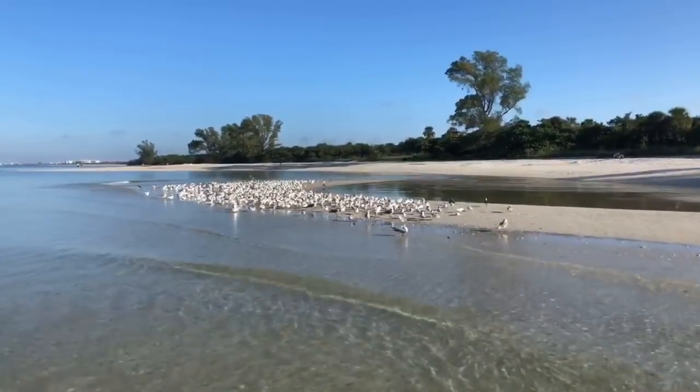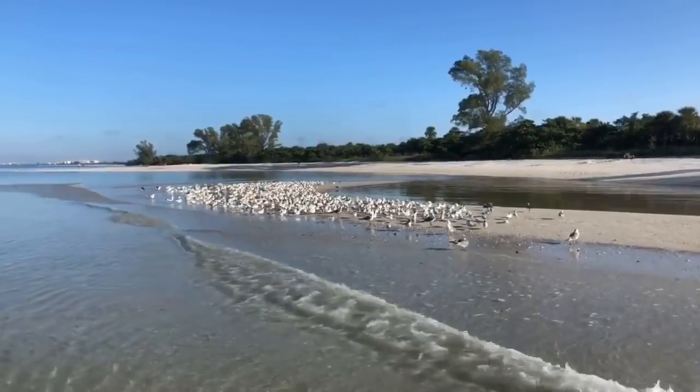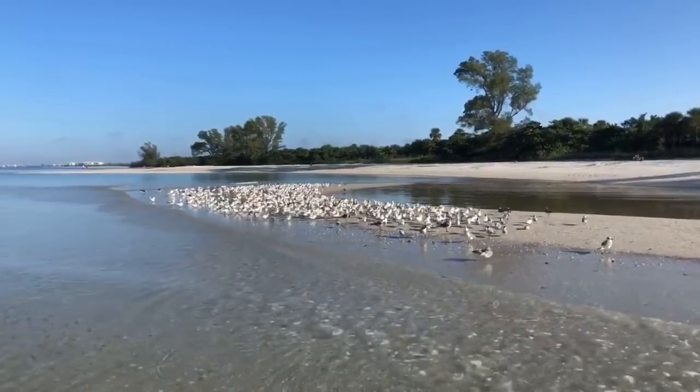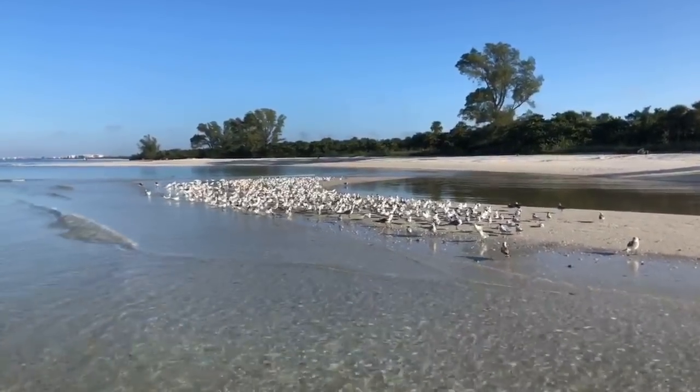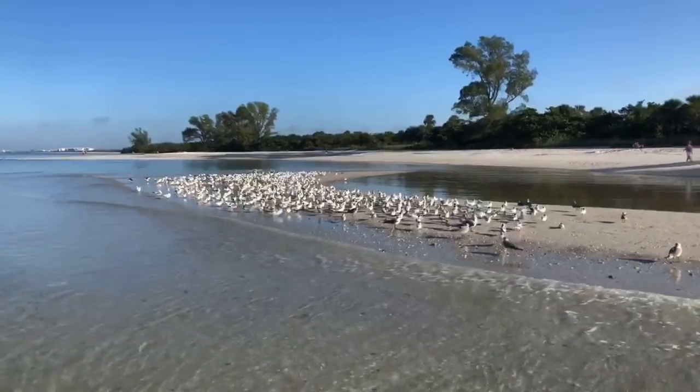Isn't that beautiful? That is an absolutely gorgeous, gorgeous view right there. Another Kodak moment, if you'll bear with me.